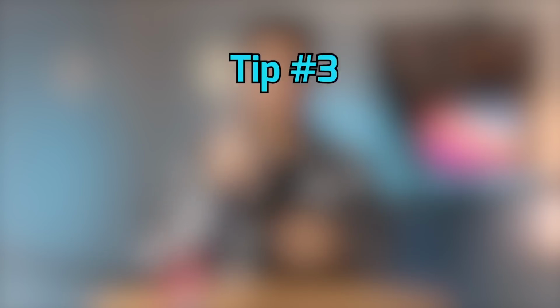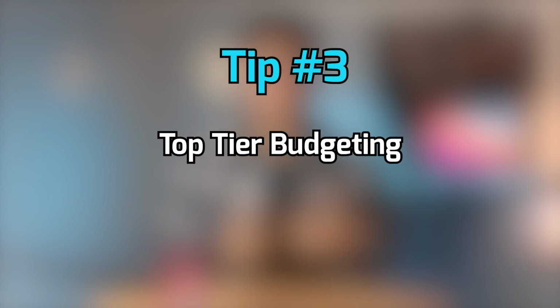Anyways, the first 2 tips are about how you can make as much money as possible to pay for your tuition. Now, the next 5 tips will be about how you can make your university or college expenses as low as possible. First, you need to stick to a strict budget that matches what you can afford. Let's say you can only afford to spend $1,300 per month, so here's how you can break down your budget.